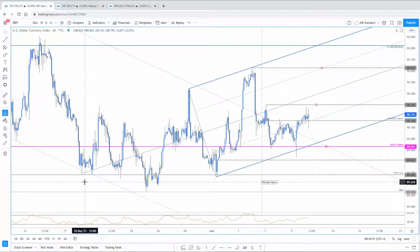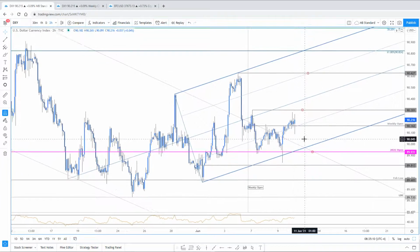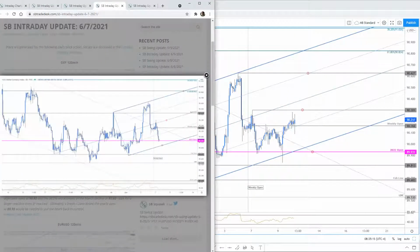Wouldn't be surprised if we do, by the way, see some sort of pullback on the release of this data. 5% inflation is... I want to go back and look at when the last time we saw a print that big. But geez Louise. See what markets do heading into the US Open. Any questions on DXY? No change to levels. We are essentially where we started the week. Need a breach above 90.30 to get this thing going.